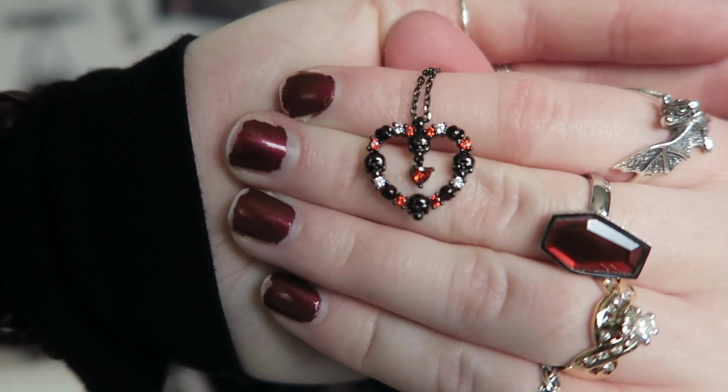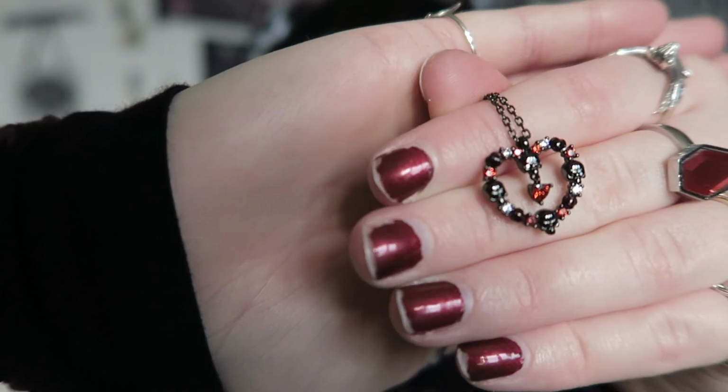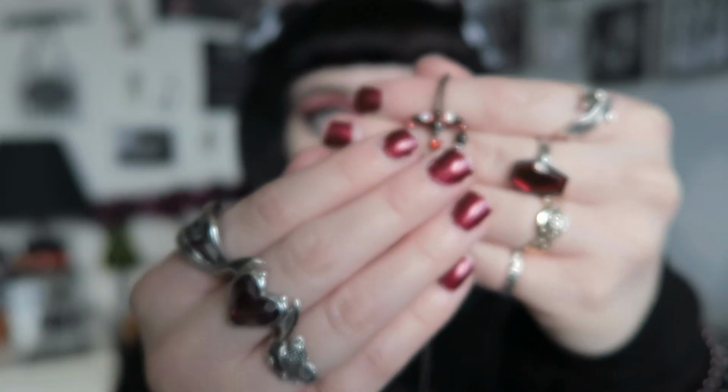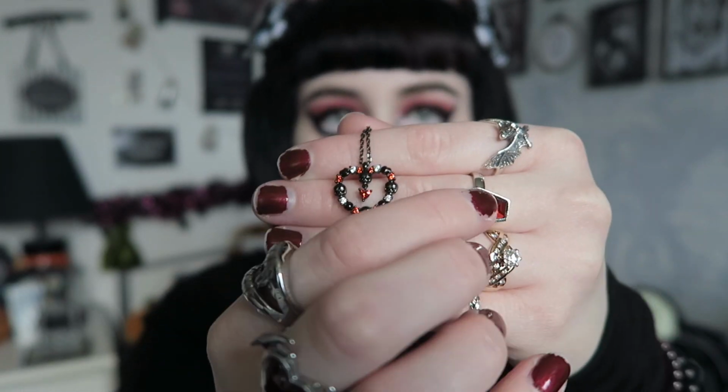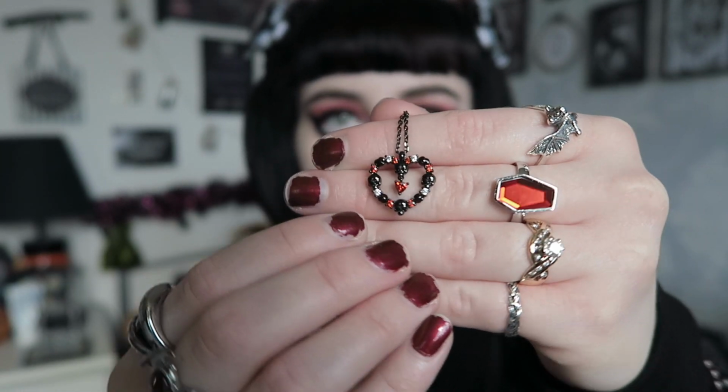So this one is called the Rose and Skull necklace. It makes sense. And also the tiny little bead in the center is actually in the shape of a heart, so it's very, very cute. This was the first piece that I picked out. Absolutely stunning. It will match all my red jewellery very, very well too.